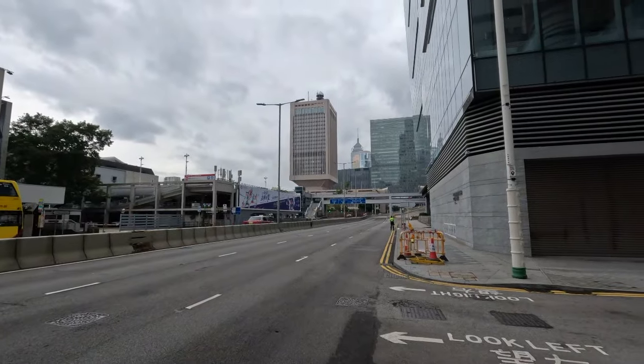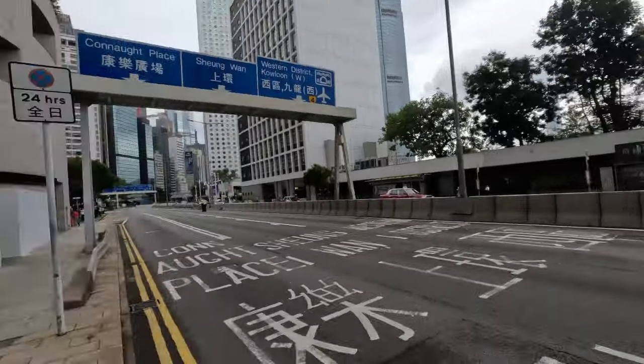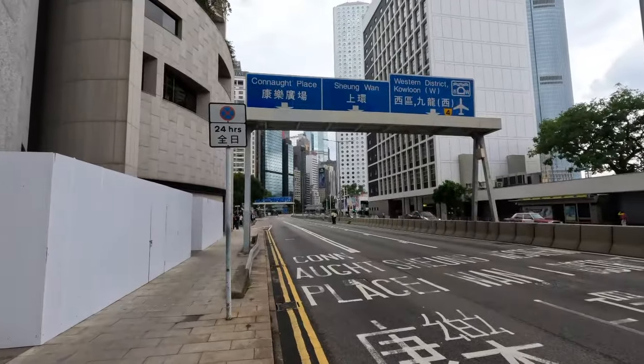I always find it amazing that I managed to shut off one of the biggest thoroughfares here in central Hong Kong during the 5-10 minutes at 11 o'clock. It's here, Connaught Road West, and it is very, very quiet. It shouldn't be this quiet. Here we go.